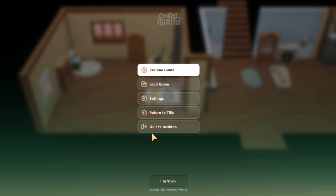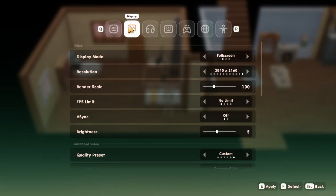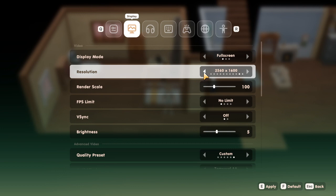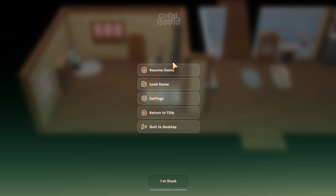What is this? Screen is not currently set to the recommended resolution. Configure the PC resolution to 2560 by 1440. Current resolution is 3840 by 2160. How did that happen? Okay. Hold on, y'all. How did this happen? 2560 by 1440, please. Okay, I gotta think that it's all right now.